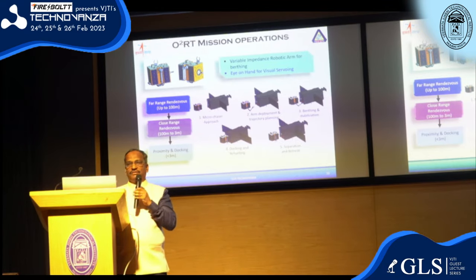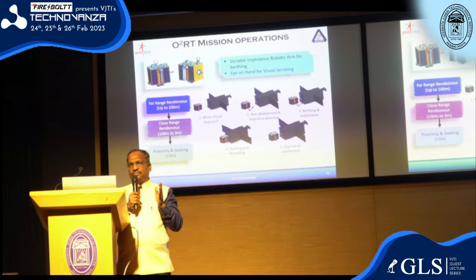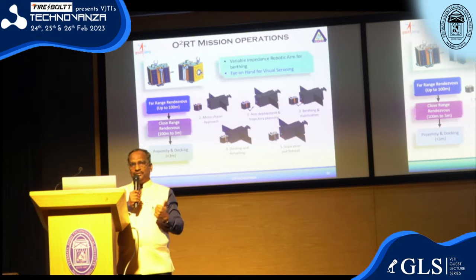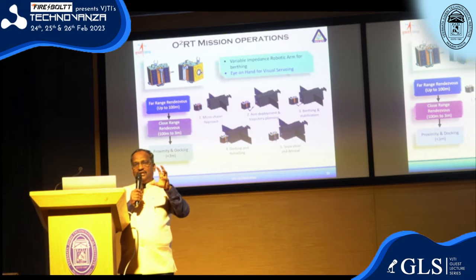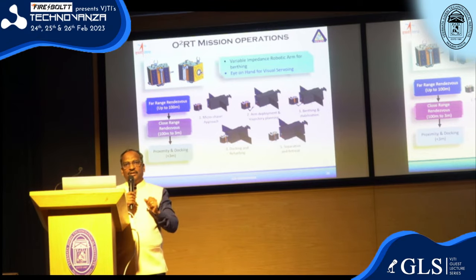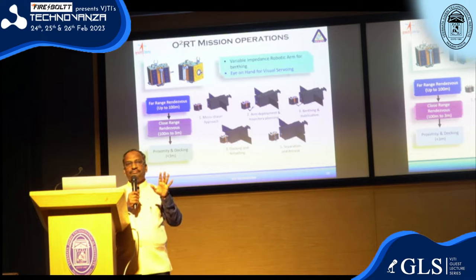So that is such a scenario, a newer concept. What was done is, for cooperative targets only you can do this. Non-cooperative targets means which is dead. That means not cooperating, not because of arrogance, but basically a performance is there, it is tumbling. What we call non-cooperative. When you want to hold, we have a new concept of variable impedance robotic arm for berthing.